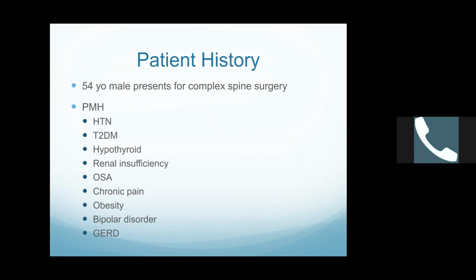we have a 54-year-old man who is presenting for complex spine surgery. And I'll go into the details of what that surgery is later, but you can see that he has a list of various comorbidities: hypertension, diabetes, hypothyroid, renal insufficiency, sleep apnea, chronic pain, obesity, bipolar, and GERD. And so this is a patient that, for all of these comorbidities, was pretty well controlled and was in a good baseline state prior to surgery.